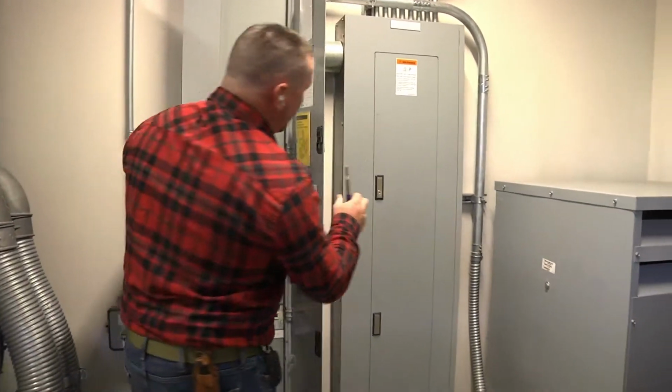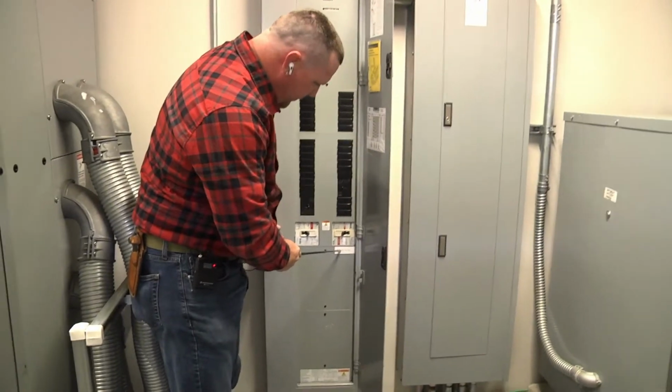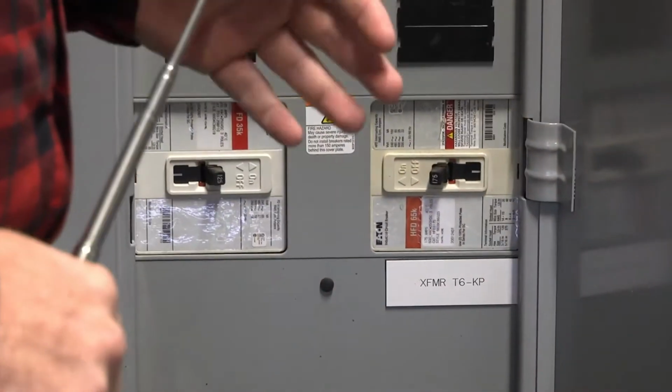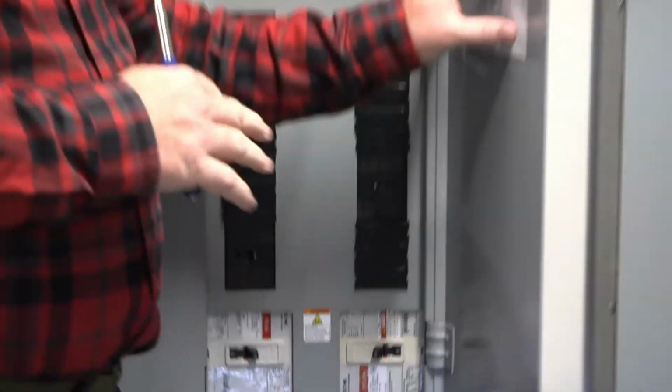This panel feeds this panel. This is a separate section of the panel. You see this transformer? Everything's labeled as to what's fed, so if there are any issues, you'll know where everything is. We have a panel schedule here to show you what's feeding what.